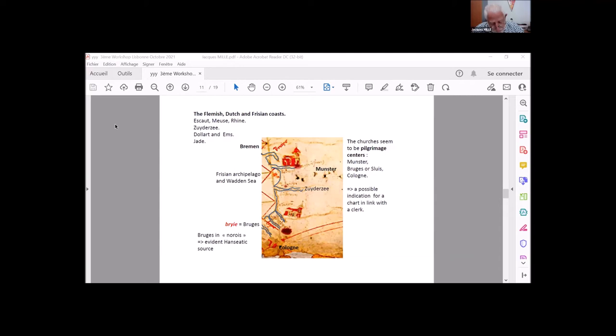For the churches, a curiosity of the chart, they seem to be pilgrimage centers: Cologne, Bruges or Switzerland, Münster, perhaps an indication of a link with a clerk or a monk.